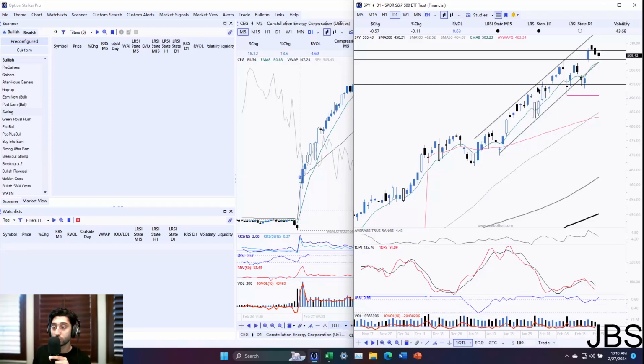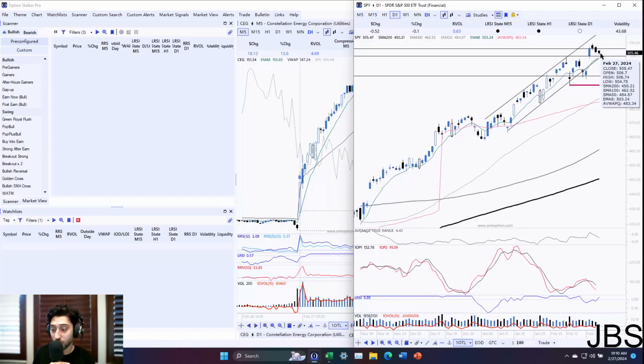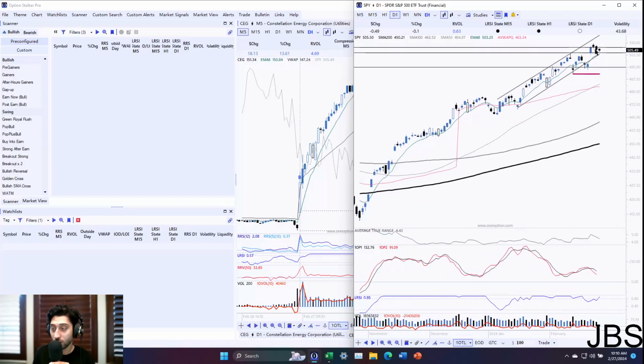Now, on a shorter term time frame, we're seeing a little bit of looseness in the market. A negative reaction from CPI broke out of this wedge here. Nice move on NVIDIA earnings. You can see here how the market has been pulling back on fairly low volume. Let's go to the M15 chart.